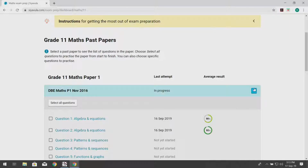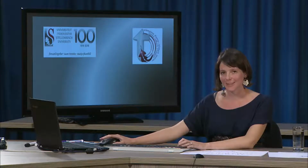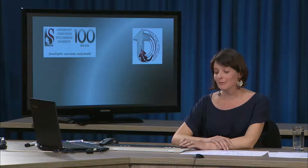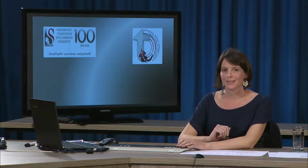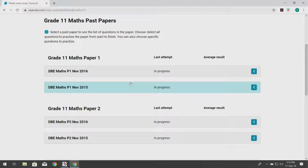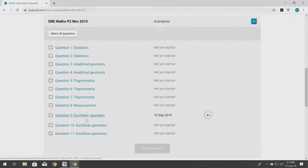So we're going to do one more of these so that we can see this exam prep process one more time, but with a different topic this time, Euclidean geometry, which I know a lot of people find a bit tricky. But it's also one of the places that Siyavula exam prep can really, really help you, because of seeing that same kind of question but in a different way and really starting to master things. So let us go to a Euclidean geometry question. So here we can see again the grade 11 paper 2 topics. In this paper, this is the order that the questions came in and what was in them.